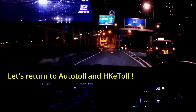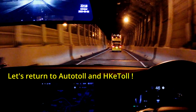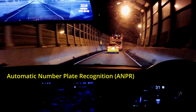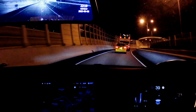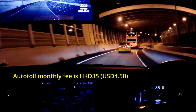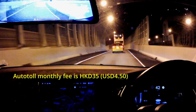Autotoll requires vehicle owners to apply for their RFID tags. The private company claims its technology will detect their RFID tags, and they have a backup automatic number plate recognition system to detect vehicles too. For this service, we are led to believe that Autotoll requires vehicle owners to pay a monthly fee of $35 or $4 just to use their convenient technology that will allow quicker passage through the tolls.